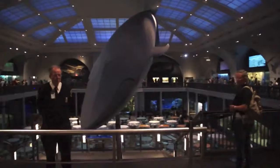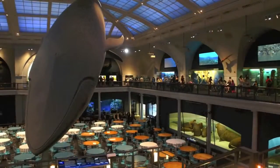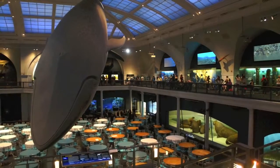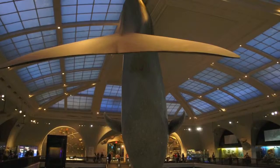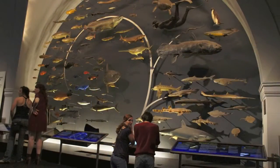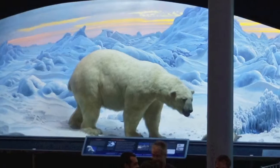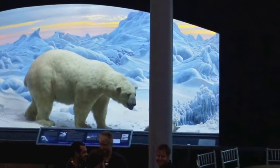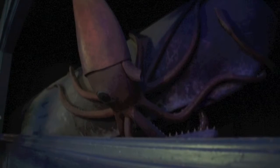One more right turn and we find the museum's grand finale, the gigantic blue whale in the Hall of Ocean Life. I remember dropping some coins into a collection bin to help pay for this whale when I was a kid, so it's nice to see they're taking such good care of my whale. Downstairs, more sea creatures await, and if you look closely, you may see a giant squid and a whale locked in combat.